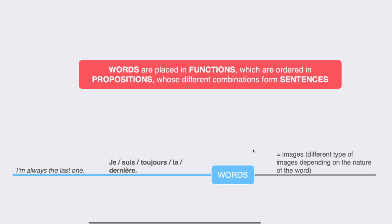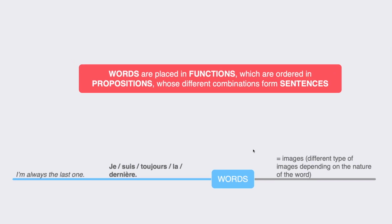First, you have the keyword word. Now, word, you know what it is, right? I'm not going to go into too much detail about this, but words are basically images. There are different types of images, right? Depending on the nature of the word, it can be an adjective, it can be a noun, it can be a verb, etc. But if you look at a sentence, you can look at it in terms of words. You can look at all the different words and you can actually extract the meaning from them.